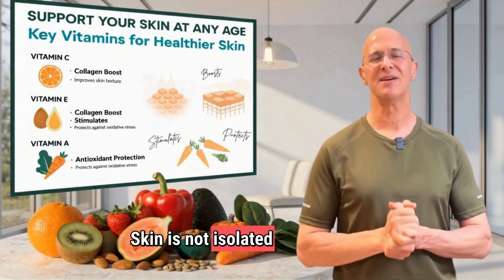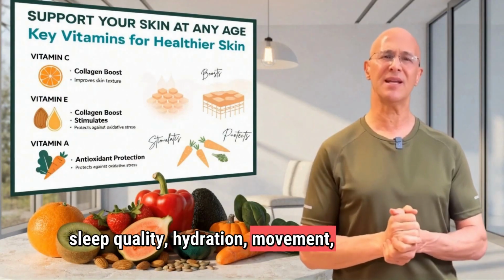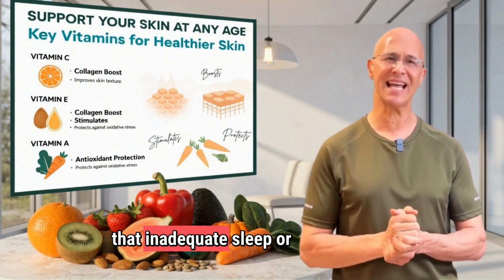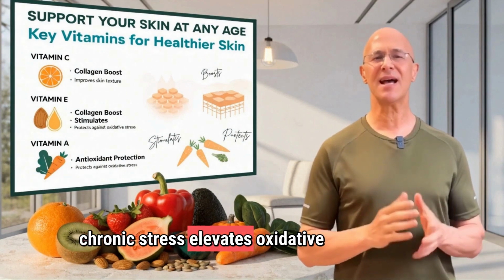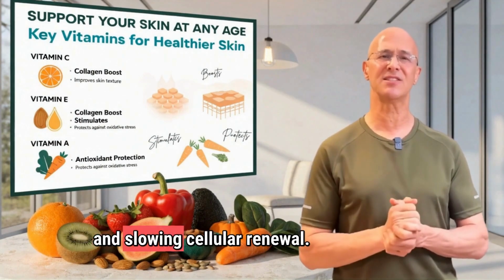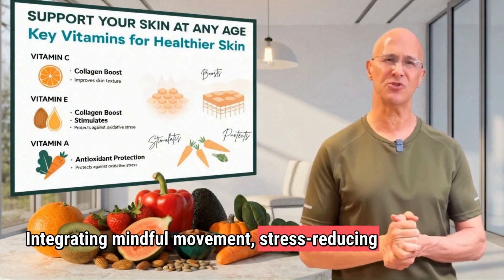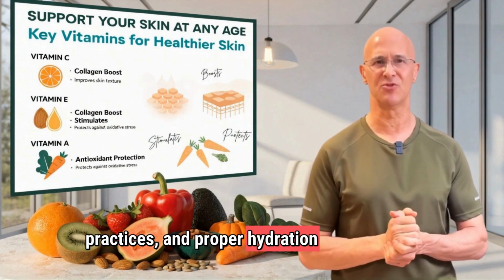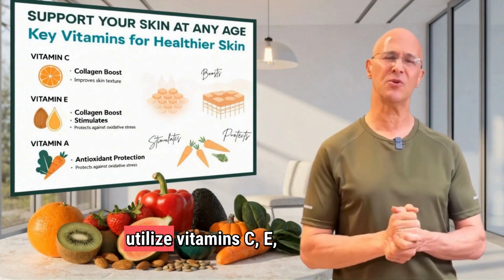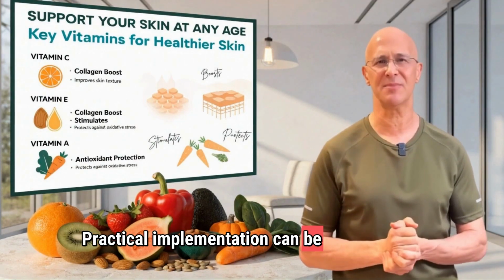Skin is not isolated from the rest of the body. It reflects sleep quality, hydration, movement, and stress management. Cleveland Clinic research emphasizes that inadequate sleep or chronic stress elevates oxidative stress, undermining antioxidant function and slowing cellular renewal. Integrating mindful movement, stress-reducing practices, and proper hydration alongside nutrient-rich meals ensures the body can fully utilize vitamins C, E, and A. Practical implementation can be simple.